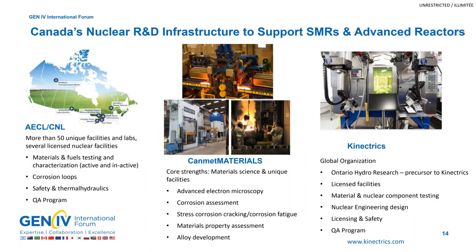In the next series of slides, I'm going to present some of Canada's R&D infrastructure to support SMRs. I'm going to start with CNL, Canadian Nuclear Laboratories. This is really Canada's premier nuclear science and technology organization. Our priorities are in the areas of health, energy, climate change, environment, and safety and security. We have over 50 unique labs and facilities, several licensed nuclear facilities, with over 3,000 staff. And I'm going to speak more on CNL in the following slides.